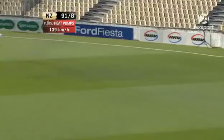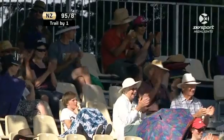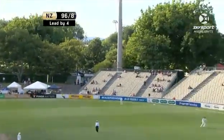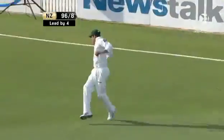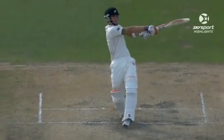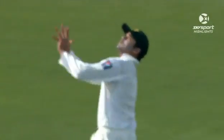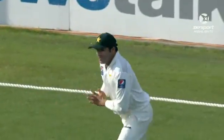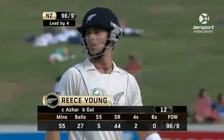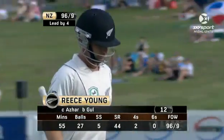Played it well. Played it very well, Reece Young. And New Zealand will force Pakistan to bat again. Plays it again, and this time has fallen for the trap. And Young this time did not get over the top of it. Hit it straight down the throat of Ali. And he took a really good catch running backwards. He's pretty happy about it. So Reece Young has been dismissed for 12. New Zealand 96 for 9.